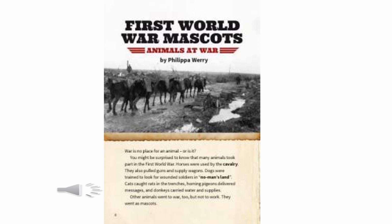Most of the mascots were not allowed to return to New Zealand after the war because of quarantine rules. However, some were probably brought back secretly. There are stories of soldiers hiding mascots under their clothing or in their luggage. Soldiers and animals had been through a lot together, and the soldiers couldn't bear to leave their animal friends behind.